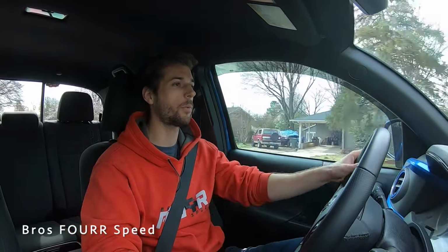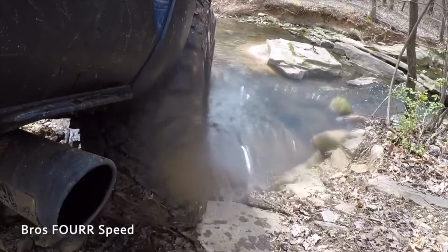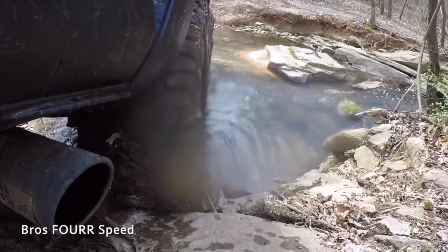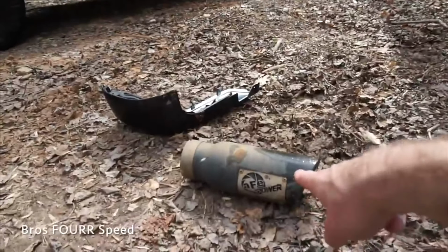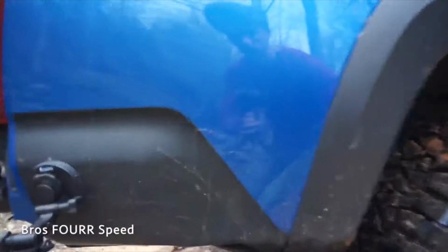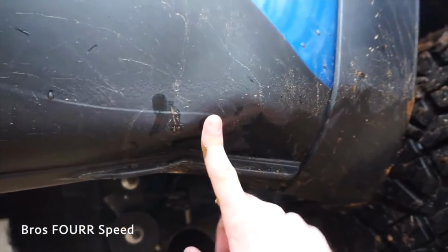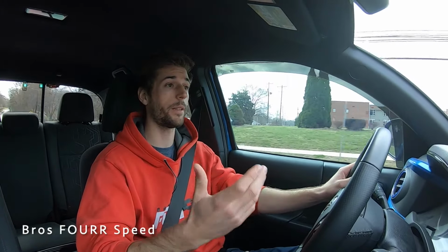But I also went with this one because it's the high tuck. It's meant for off-roading. And if you've seen my video where I kind of did some damage to the exhaust up underneath the truck, this is the main reason that I went with an exhaust like this. It's tucked up nicely out of the way. It's something that I won't have to worry about going off-road. It's going to be up just above the axle there, and I won't have any issues with clearance or anything like that.